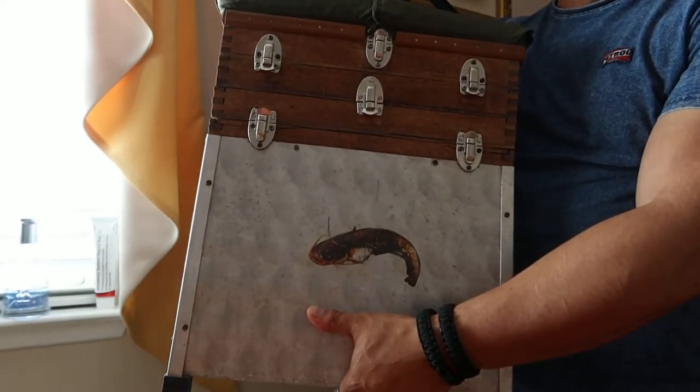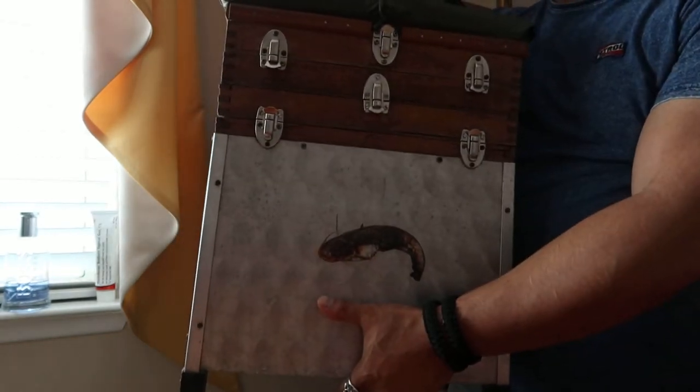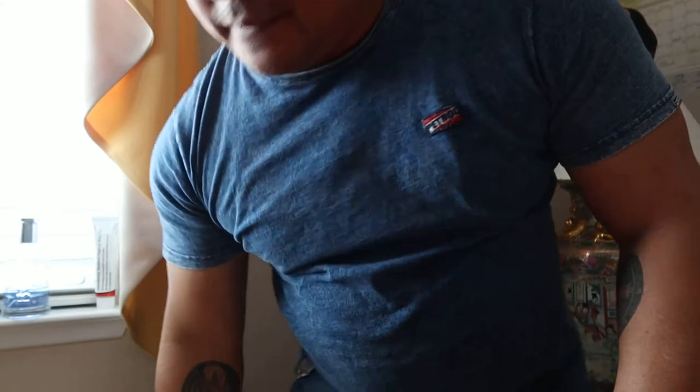Ta-da! That is my tackle box. It is a really old tackle box. And for you viewers out there, that probably is the first time seeing a tackle box like this. It has a lot of goodies inside. Let's start opening up my chair and show you guys what I carry when I go fish.